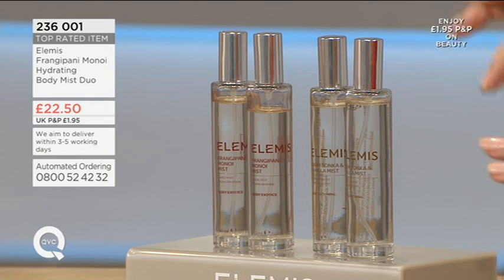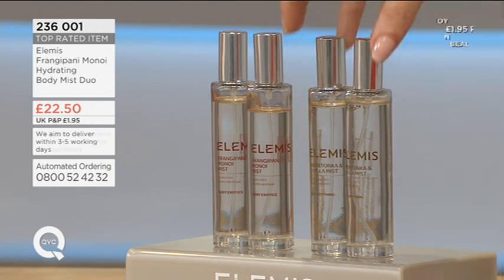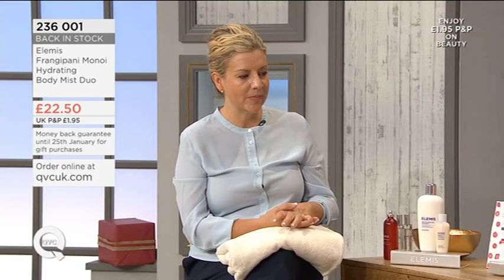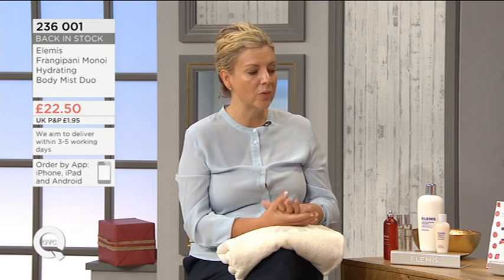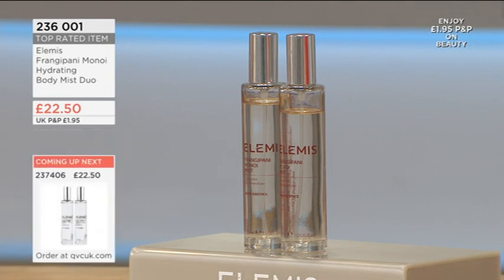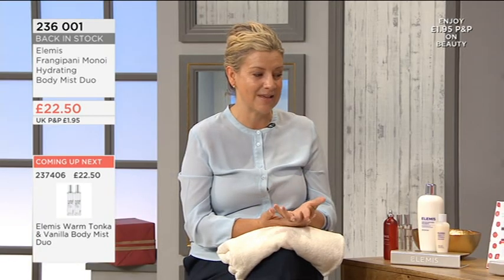So when it says duo, we're getting two, are we? Yeah, you're getting two of the frangipani. We'll look at the warm tonka in a moment, because that's a different item number. So just to avoid confusion, yes. I'm going to put those behind. So you get these two, 30 ml of the perfume of the frangipani, which is incredible value. You know yourself, to get perfume, 130 ml, you would pay more than £22.50. You're getting 60 mils here.